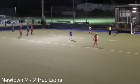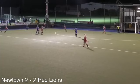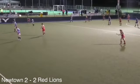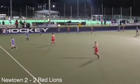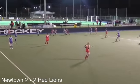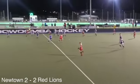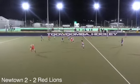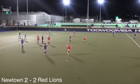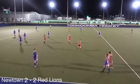Red Lions just taking their time now. Good strong hit out. And throw it. And Red Lions have the overlap if they can manage to get it there. No, intercepted by Moo again. Alright, that's the end of our third quarter. We're currently sitting at 2-2.